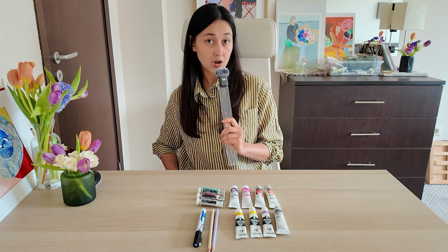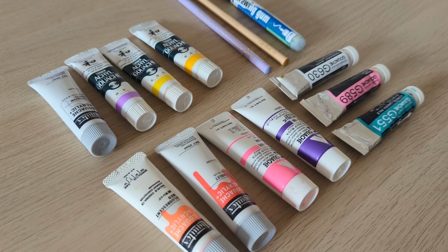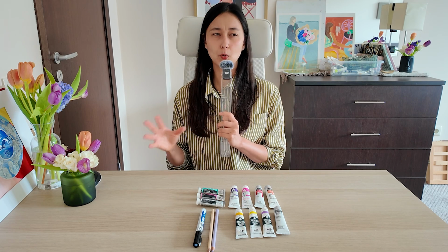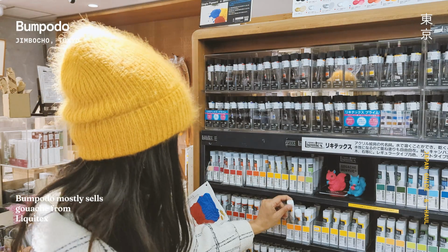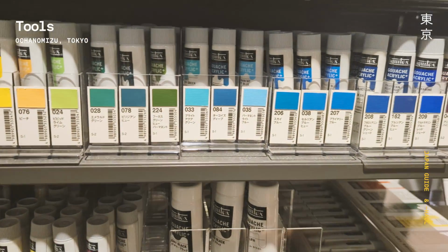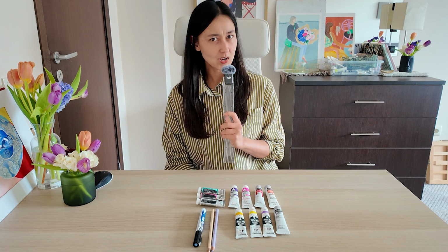I mainly use gouache, so that's what I'm always looking out for. If you're also into gouache, definitely Holbein or Turner. Those are probably the most well-known brands when it comes to acrylic gouache. Then there's also Liquitex gouache, which is an American brand, but in Tokyo I found that they just have so many more sets and options to choose from than in Europe. Gouache is a really beloved medium in Japan.